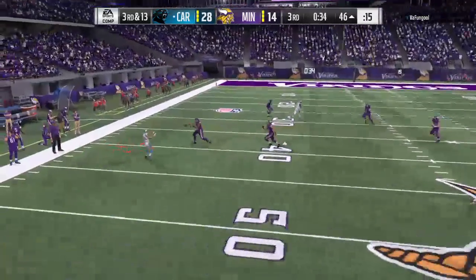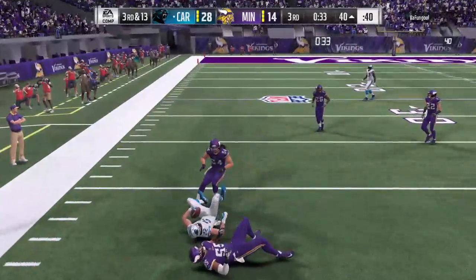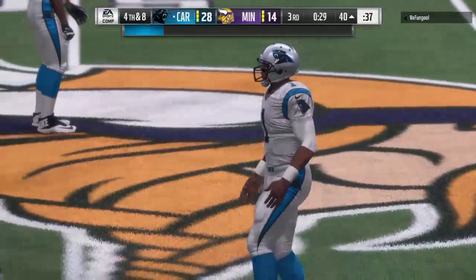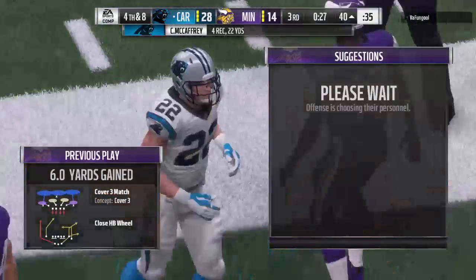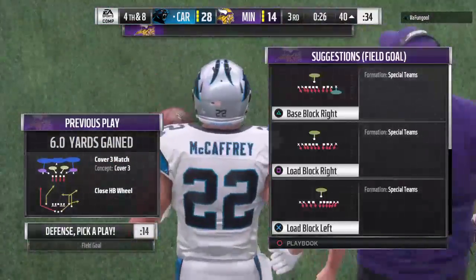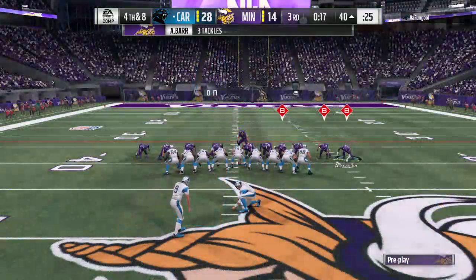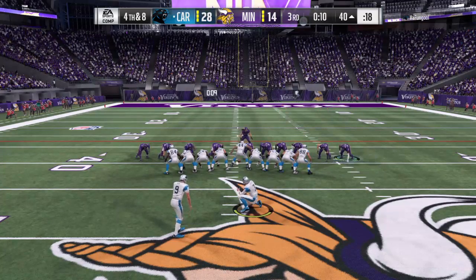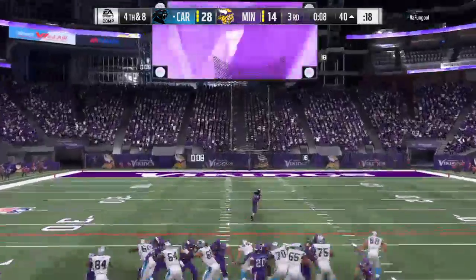Out of the gun, Newton. Throw left side, McCaffrey's got it. And he'll be brought down, it looks like right at the 40. It'll be a gain of 6, and it'll be 4th down. So coming on now is the field goal unit. They're going to try for 3, and he'll need all the leg he's got here. They'll spot it at the 47, so call it a 57-yard attempt.